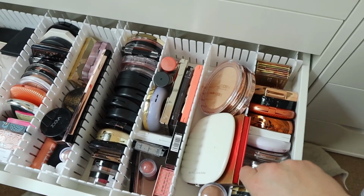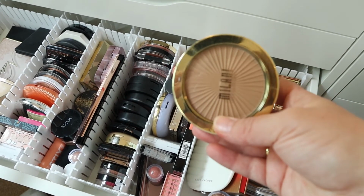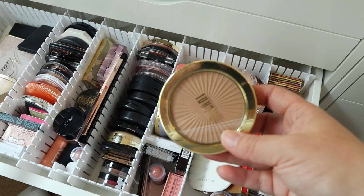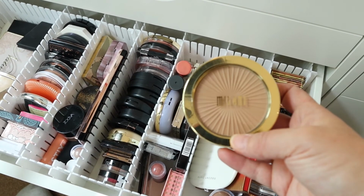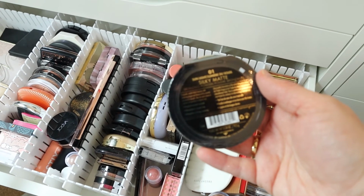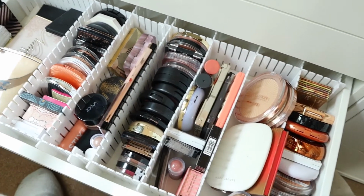You know, I'm going to pull this one. Let me turn it around. I'm going to use this one, the Milani. I haven't used it yet. It's still in its packaging, and I really wanted to get it because a lot of YouTubers are recommending this one. So I really want to try this, and I'm going to do that this month. This is in the shade 01 Sunlight. So I'm going to try that one as a bronzer.